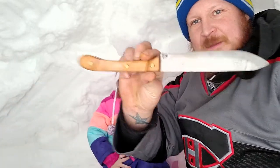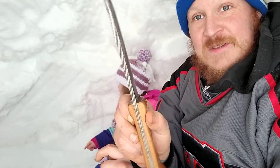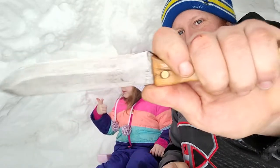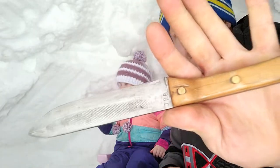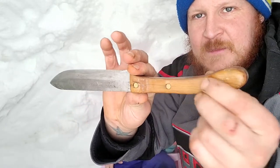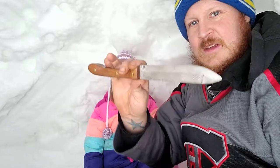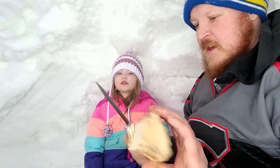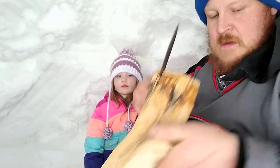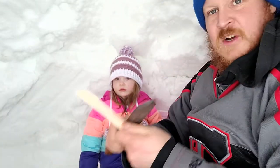So actually, I'm going to be using my stepdad's knife, and this was actually the first knife I ever made. So yeah, she was a beast. Old file that ended up annealing, and like I said, this thing is an absolute beast. The handle was some cedar from BC where I lived. So still absolutely sharp. Holds an edge like no other. But we're going to make a marshmallow stick.